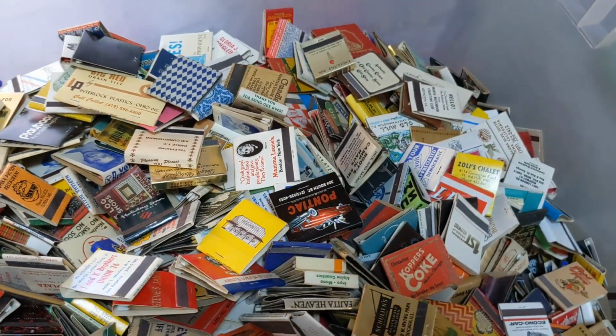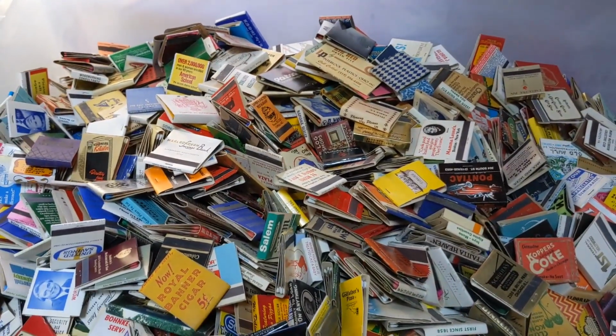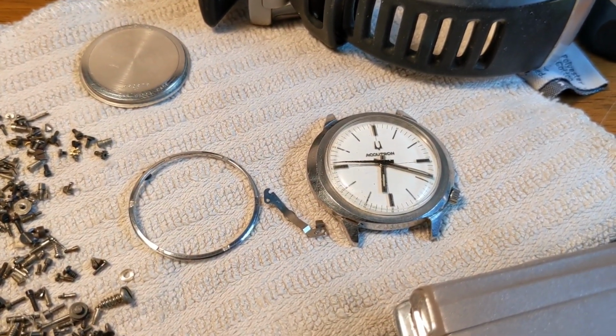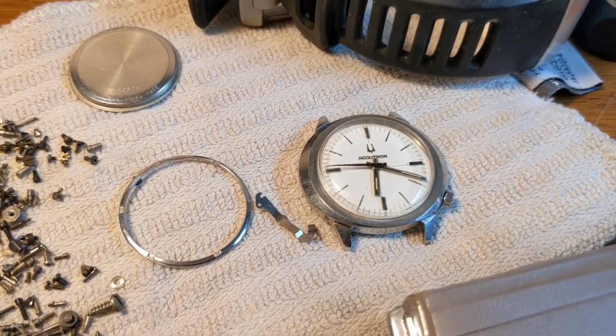So that's that. There is one watch, and I'll go upstairs and show you what that is. And then last week I did find another watch at an auction. I paid up a little bit for this.